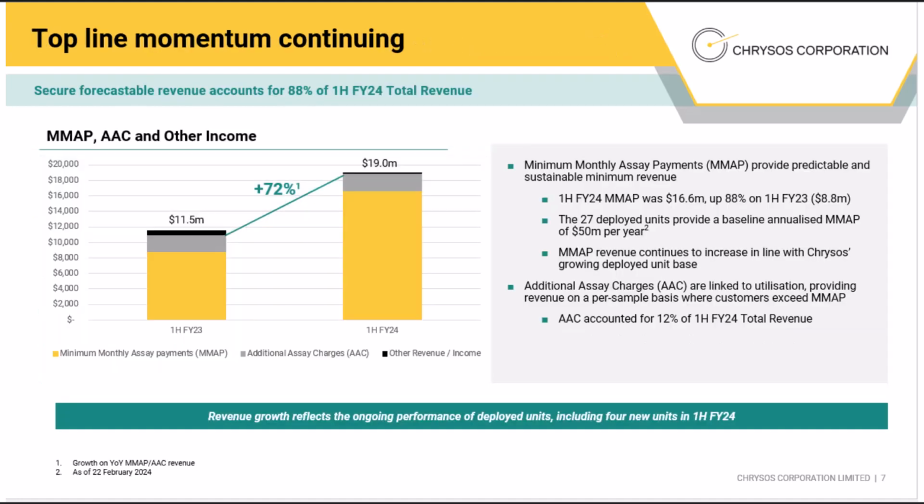It's great to be talking about another half of growth, with PhotonAssay revenue increasing 72% compared to the first half of FY23. At the same time, with our further 3 deployments of PhotonAssay units, our minimum monthly assay payments are now annualized to $50 million per year. Next slide, please.